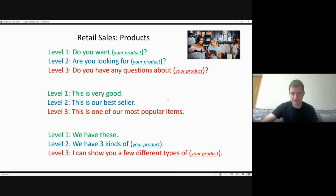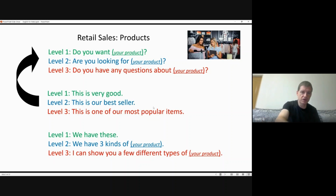I think I've got a question for you next. Oh, before I do that, though, yes, you can go back here. Again, just like before with the food. This is very good. Are you looking for new shoes? Right? This is our bestseller. Do you have any questions about these shoes? So this one will go back into the other one.